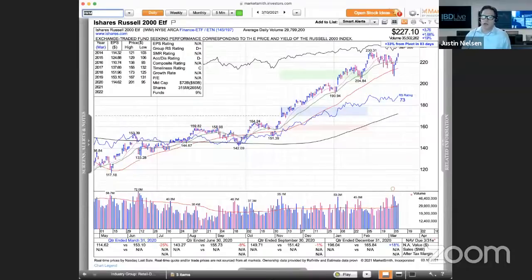It doesn't look like a correction at all. This has kind of broken above a downtrend. If you drew a downtrend line from those highs, this has broken above that and is right there almost at new highs as well. So it's a very different market depending on what index you're looking at, but that tells you where you should be looking for individual stock names and ideas. And that's where we've been seeing the breakouts and the setups as well.